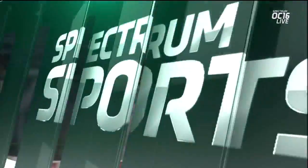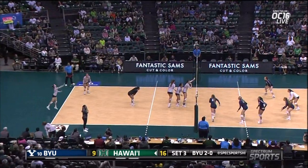Change. This is a new wrinkle. I told you we see some new wrinkles tonight. How about double-digit kills for Mags? 10 put down, 17 swings. She is blemish-free so far.